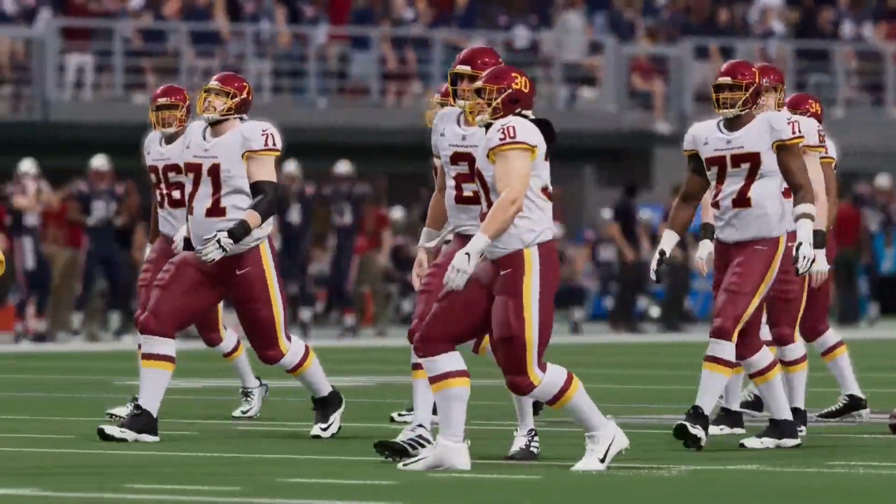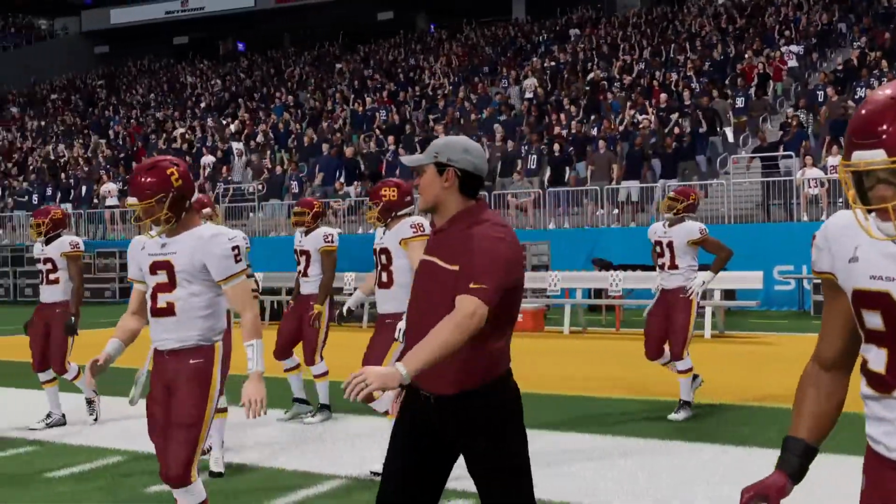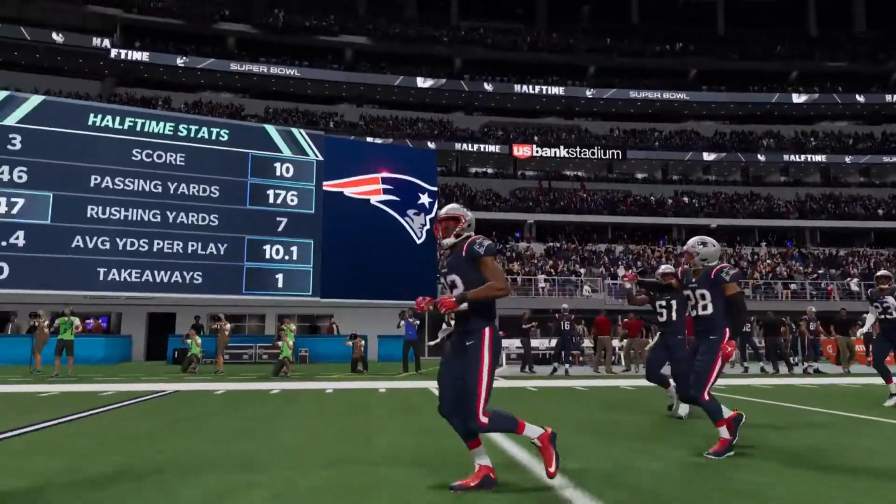So we've come upon halftime in the big one, the Super Bowl, as we send you down to Orlando, where Jonathan Coachman has our EA Sports halftime report. Coach.